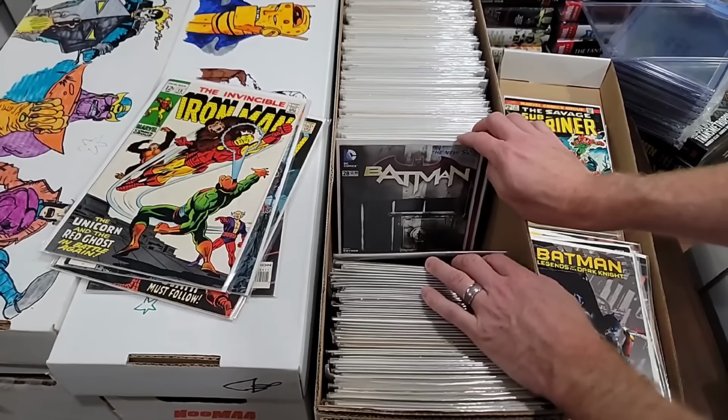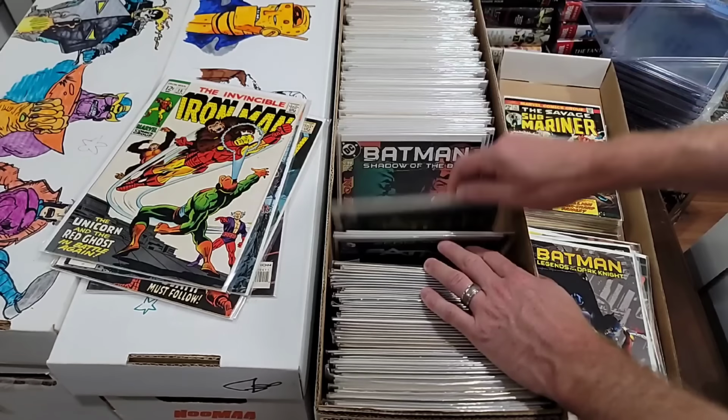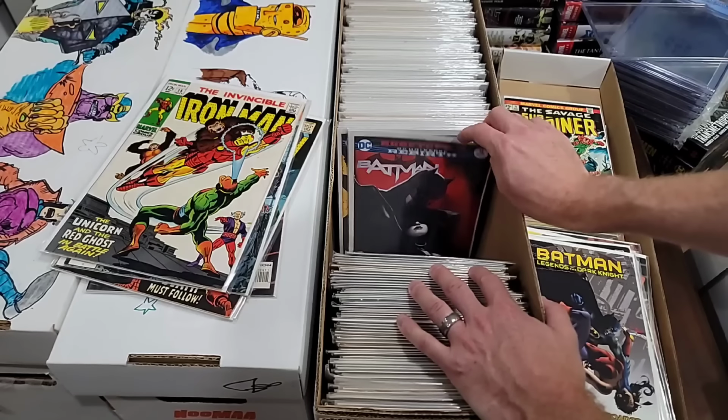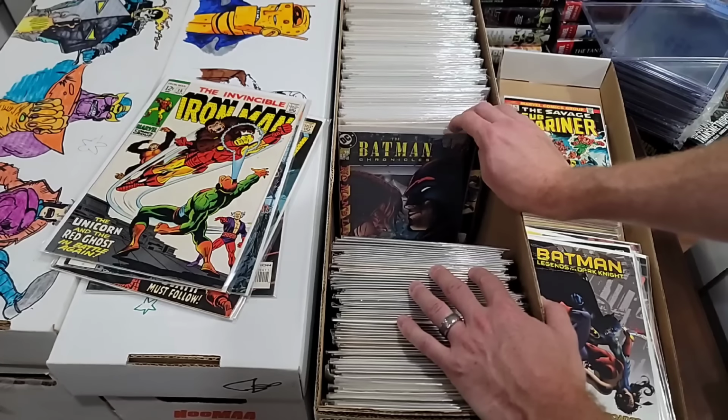Snyder and Capullo. If you haven't read this, do it. Oh, this is the first Duke Thomas. Snyder and Capullo will be at Terrificon. Again, I feel like I'm talking about that damn show every video, but I'm pulling out major books and then I'm talking about the creators.